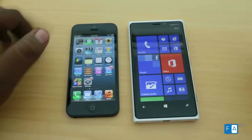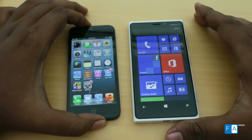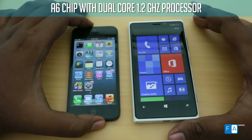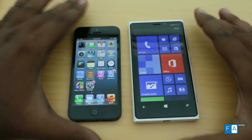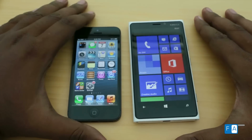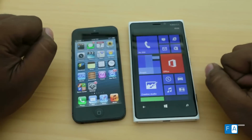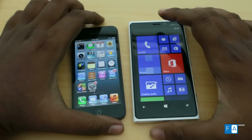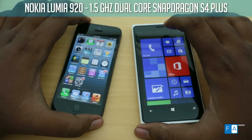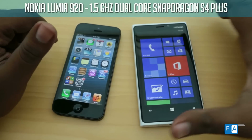What about the other hardware then? Internally, both these phones are very capable. The iPhone 5 has an Apple A6 processor, which is a dual core chip and runs at about 1.2 gigahertz. It scales down and scales up variably, so we can't say for sure. It has a 3-core PowerVR SGX MP3 graphics, while the Lumia 920 runs on a Qualcomm Snapdragon S4 Plus processor at 1.5 gigahertz and has Adreno 225 graphics.